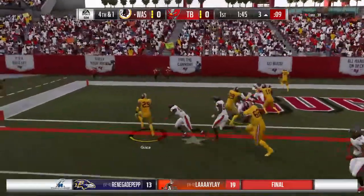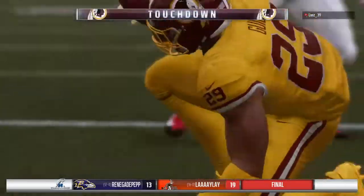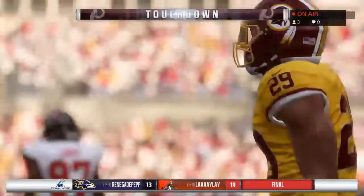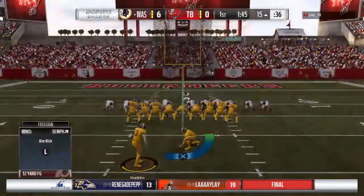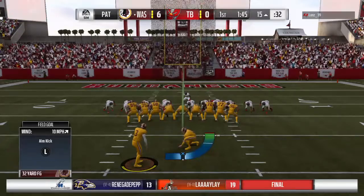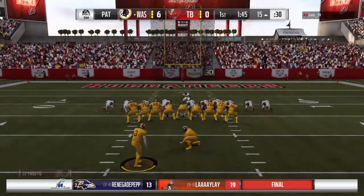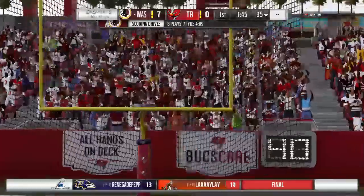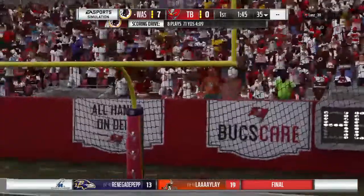Here we go with Geis, and he'll take this into the end zone. Touchdown, Washington. Darius Geis, a 3-yard touchdown run. And the Redskins take the ball down the field and score on their opening drive. Extra point good by Hopkins, and it's now a 7-0 game.